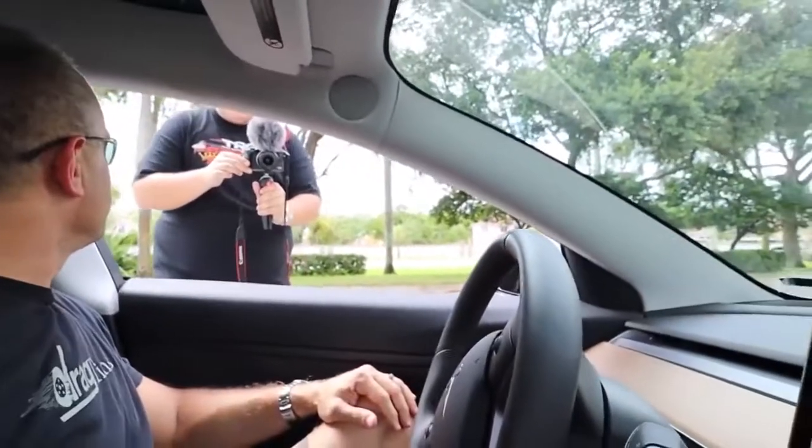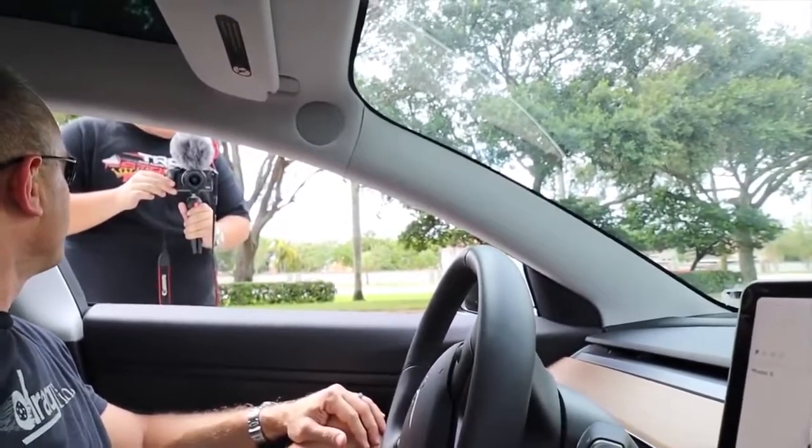There we go. All right, so I don't know. Is this the first Tesla to get pulled over? I think so. With no one in it? That's super sketchy, right? I don't know.